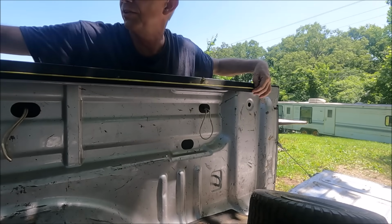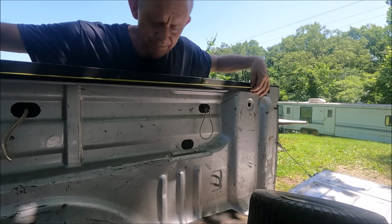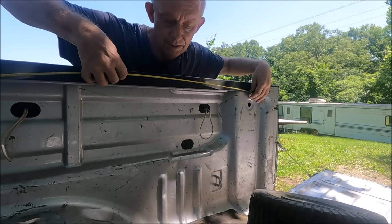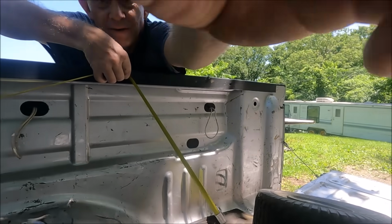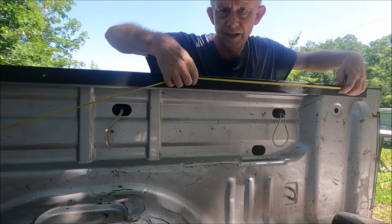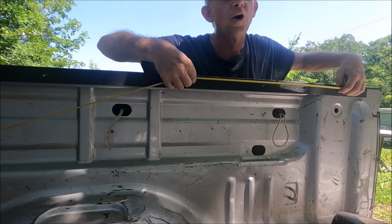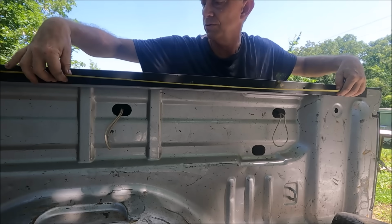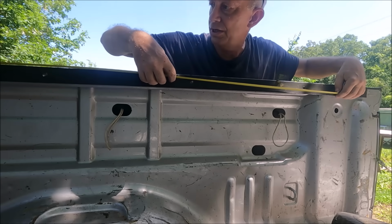So about 67 inches, whatever it is. And then I'm going to bolt it right here. I don't know if you can see that. So let me turn the camera again. So I'm going to bolt it right here. One bolt on each side. There's a 2x4 on each side, so it's going to get one bolt. And so I'll stow it.